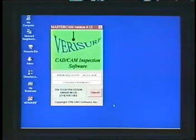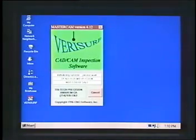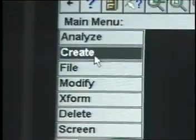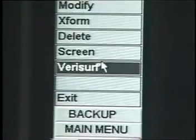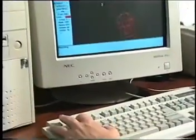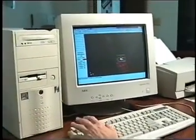VERISURF requires very little training to operate, unlike most of the high-end packages offered today. You will be up and running in no time using a very simple menu system that your common sense can drive. Watch as the inspector imports a 3D CAD model.